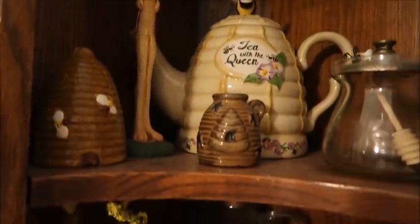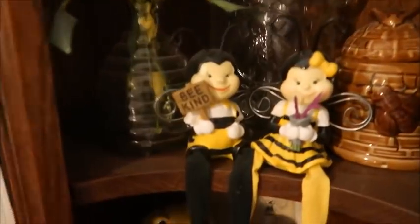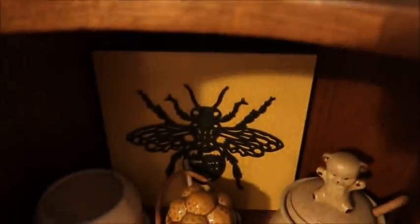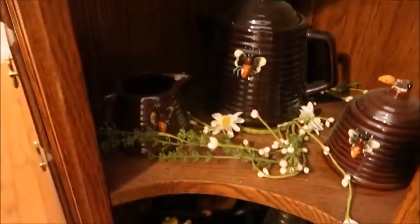Let's go over to the other one. So this one has the shelves on the side. All kinds of bee and honey stuff. I love these little guys. Those came from Cracker Barrel. I love little couples too. That's another one of my things. Just all kinds of little honey pots and different little bee things that I have collected. Most of the time it's at the thrift stores.